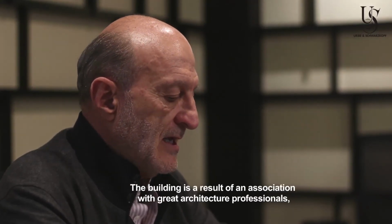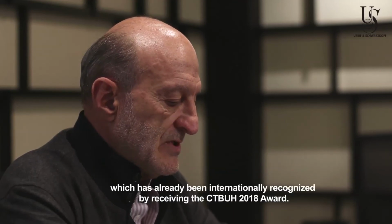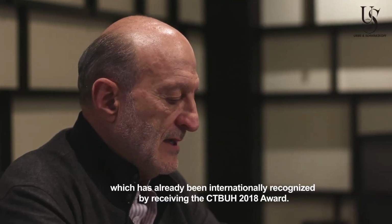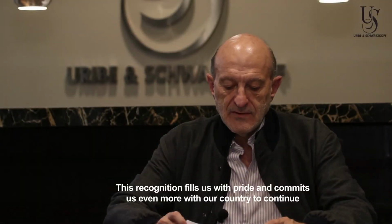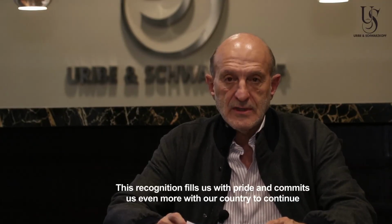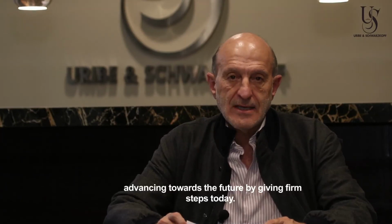The building is the result of an association with great architectural professionals, who have already been internationally recognized by receiving the CTBUH 2018 award. This recognition fills us with pride and commits us even more to our country to continue advancing towards the future by taking firm steps today.